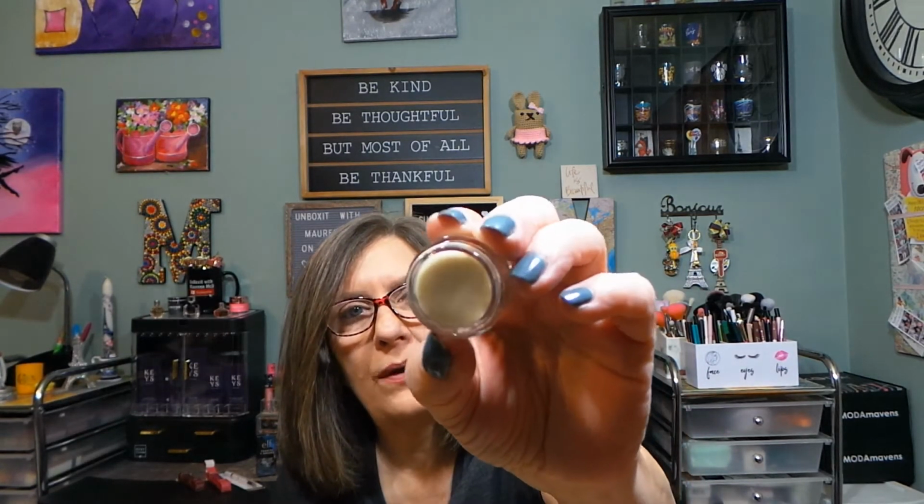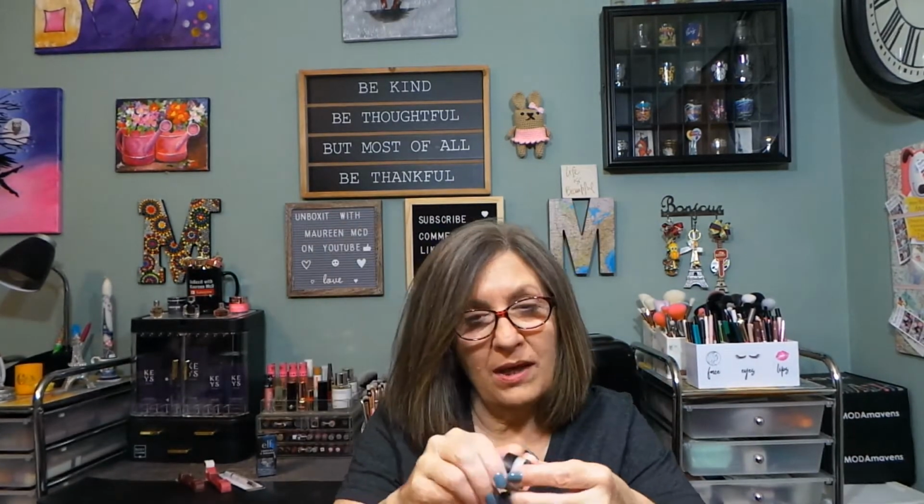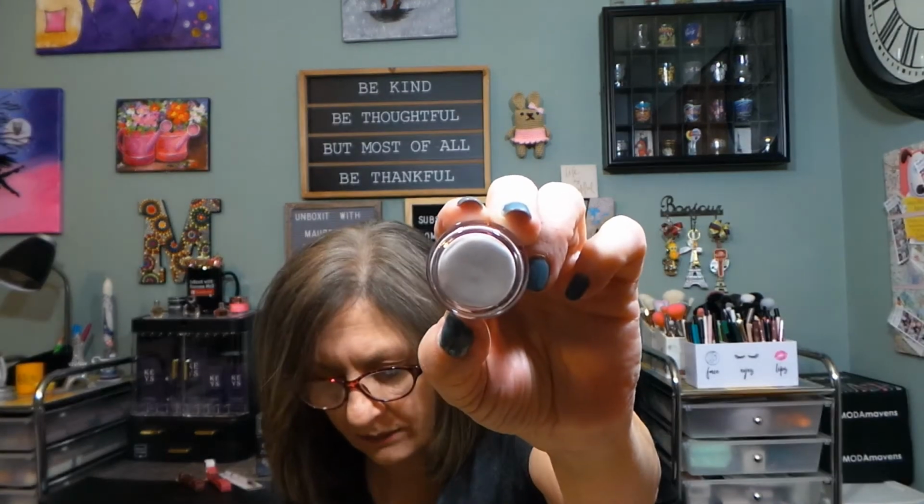I've heard wonderful things about their primers. The Luminous is right here. Get these open. But I love that this was a free gift. If there's one that I love more than the others, and this is the matte primer, that I'm excited I would get the full size. So that was really cute, to get a little free trio of the primers.